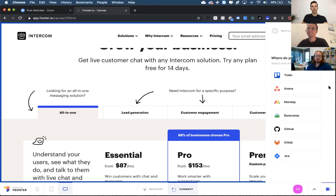Wait, so if you export a task into this project management tool, it will be exported together with a screenshot of the particular element of the site? Yes, exactly. So let me show you here. I can give you a quick demo.